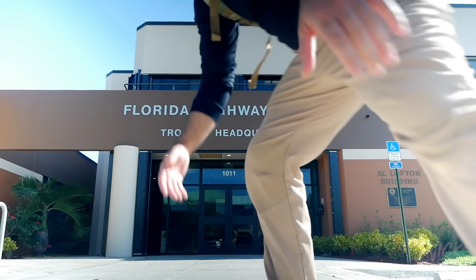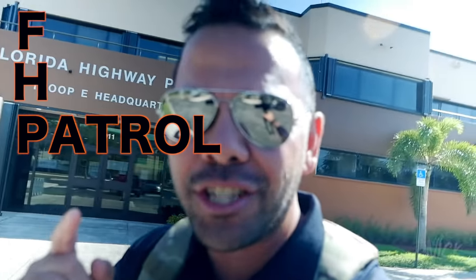Police departments here for the series Police Cars. And I don't know if you could tell by the intro and by where I'm standing here, but today we're gonna be with Florida Highway Patrol. That's FHP. That's right, ever since I started the police car series here on this channel, you guys have requested FHP down in the comments, and today we're making it happen.